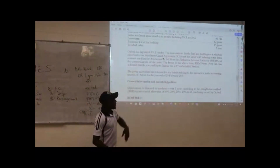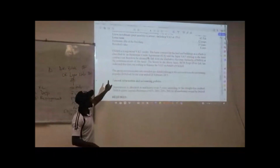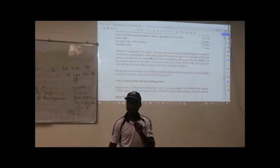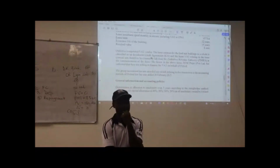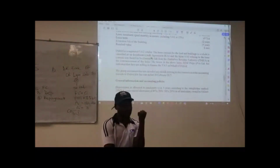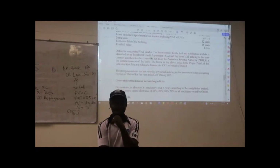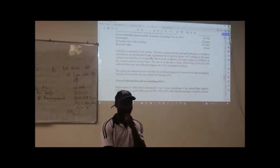Then the lessor in the above list, which is Realms Properties, has indicated that they are willing to finance the VAT on behalf of Oxford. What does this mean? You miss this, you lose 10 marks. Like seriously. What does it mean?